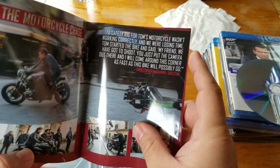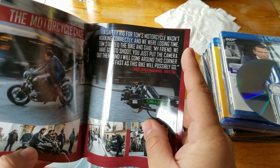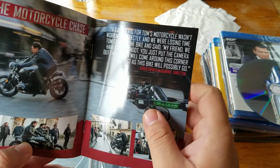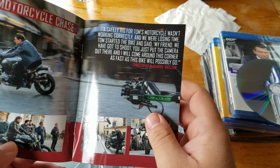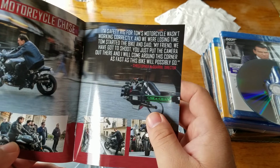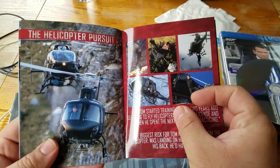Motorcycle chase. The safety rig for Tom's motorcycle wasn't working correctly and we were losing time. Tom started the bike and said, "My friend, we have got to shoot. You just put the camera out there and I will come around this corner as fast as this bike will possibly go." The helicopter pursuit.